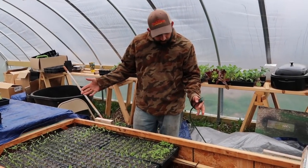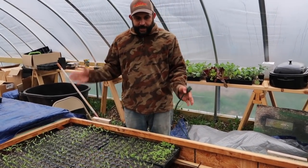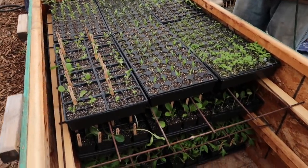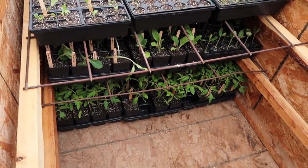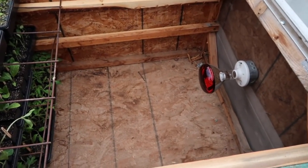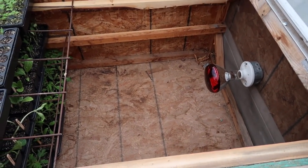Alright, so we got this one all loaded up. You can see we were able to fit 18 flats in this one, which is great. The heat lamp is down here. It's a 250 watt heat lamp. We'll go ahead and plug that in.